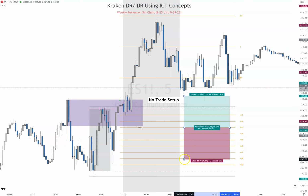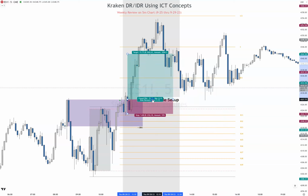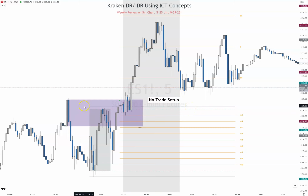Let's just move this to 5 right here, and let's do this to 15, if it'll let me. Yeah, fine. If you would have got right on the top, you would have got your 15 handles, okay? The fact is that this is such a big breaker block. I would have wanted to come, just like the fair value gap, come down further, not just take the top. I wanted to come back in, and it wouldn't have gotten me in. So I probably would have been chasing it to go long. So I didn't see a great trade setup there. You could have taken that one, but I didn't.